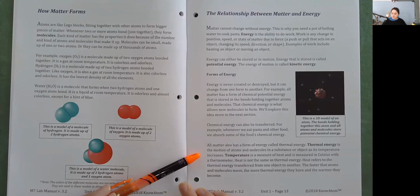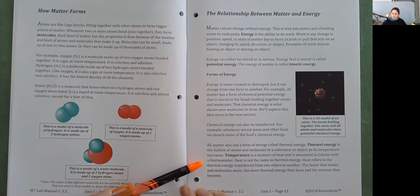Temperature is a measure of heat and is measured in Celsius with a thermometer. Heat is not the same as thermal energy. Heat refers to the thermal energy transferred from one object to another. The faster that atoms and molecules move, the more thermal energy they have and the warmer they become.